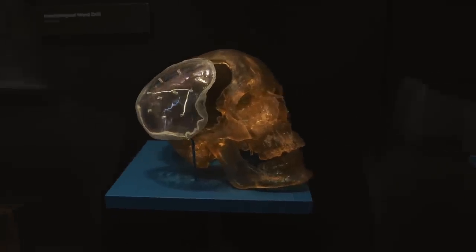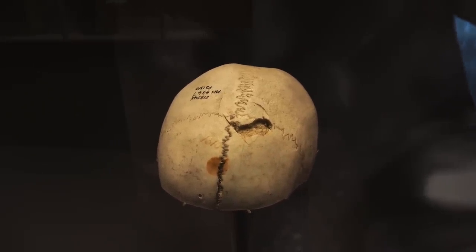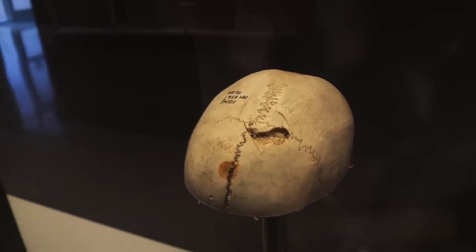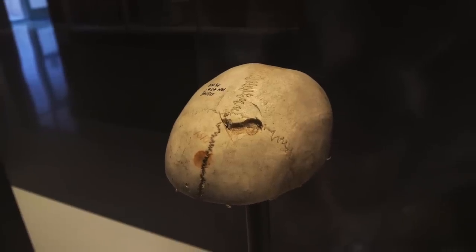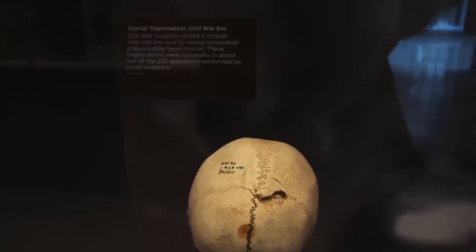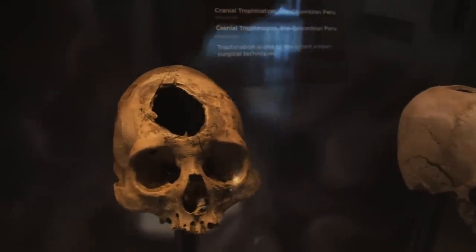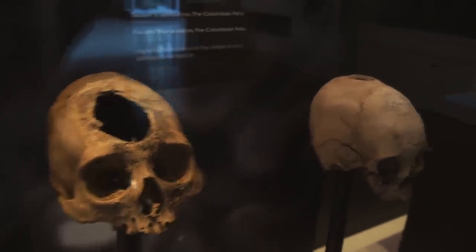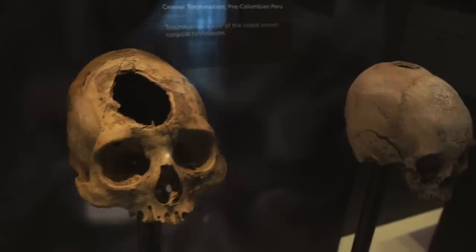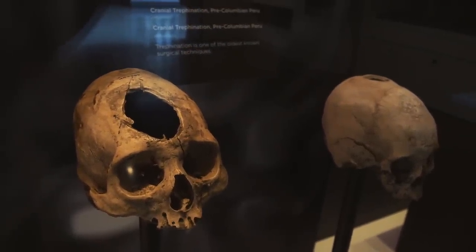Interesting. Okay, this is the skull cap of a soldier in the Civil War, where they were boring a hole in his skull to relieve some cranial pressure. It said that this was successful about half of the time. And it's nothing new. These are pre-Columbian skulls, and dear heavens, they opened up some big ol' holes in those skulls. That is horrifying.